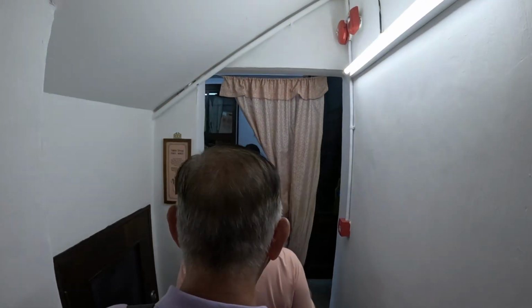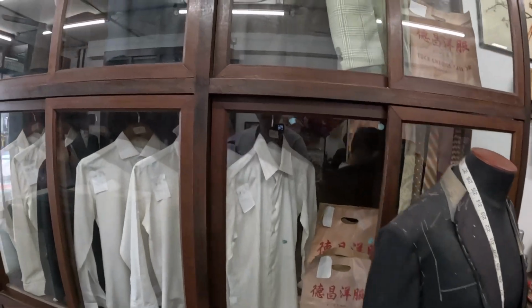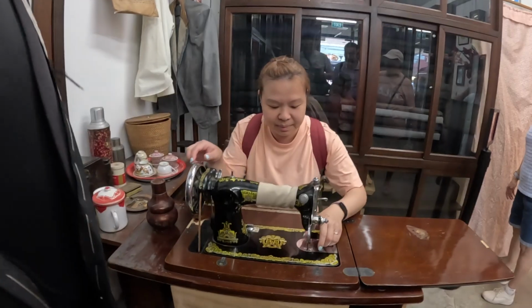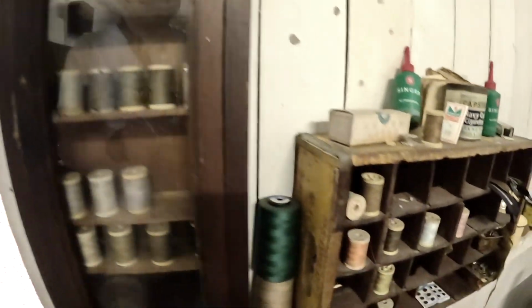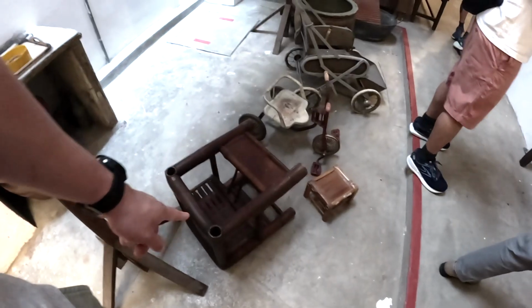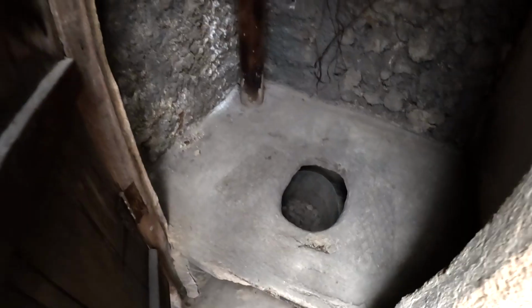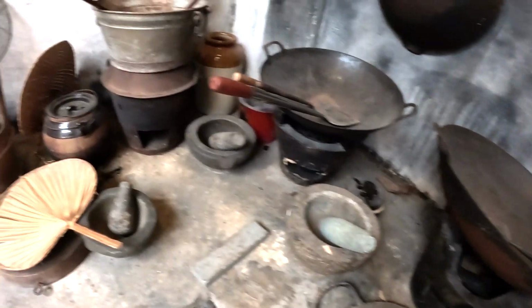At the entrance, they put a model of the houses in Chinatown during the 1950s. Pak Chong Tailor Shop. Wow, here is showing all the tailor shops during the old days. Lighter. This is for Bangsai. During the old days, yes, there's a bucket on the bottom to collect the poop. Interesting to see all these things.